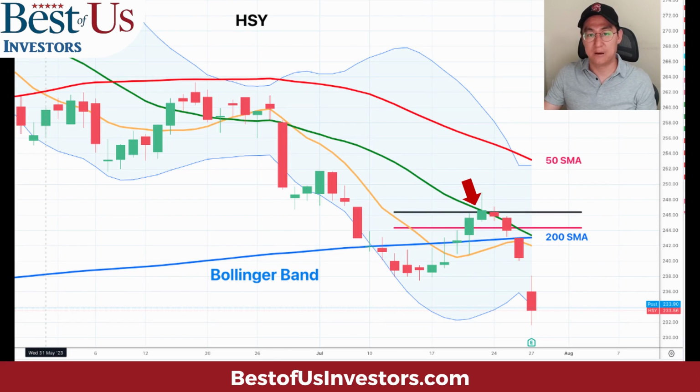Now, HSY was listed on our primary watch list when it bypassed the 20 SMA at $246.64, which would be this area on the graph. Now, since the stock was under the 50 SMA, we had a tight stop limit order at the closest resistance level, just in case the stock suddenly went down for some reason. As you can see here, after the stock made it through the 20 SMA, it got rejected and was in a downtrend. And on Thursday, the stock plummeted all the way down to $233.